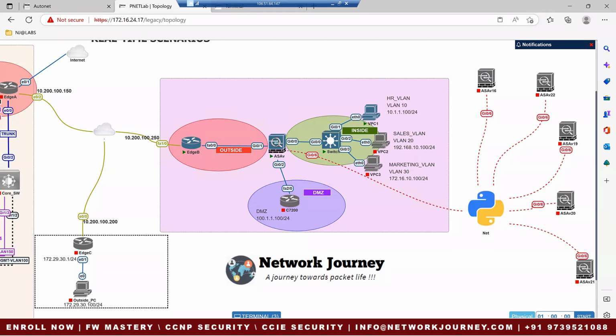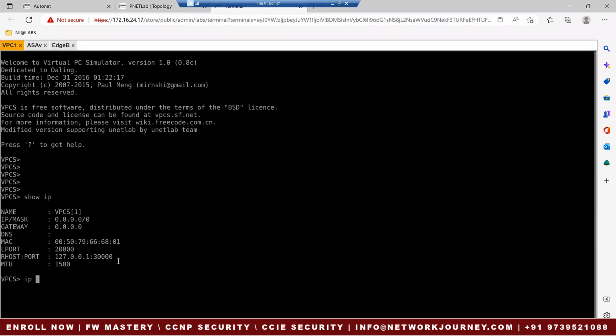So let's do a quick configuration. On this, I say 10.1.1.100, subnet mask of 255.255.255.0. My next hop gateway for this computer is the interface of that ASA firewall, correct? So I will say that the firewall would have this IP.